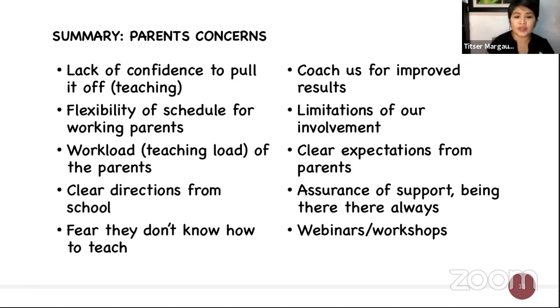And then fear that they don't know how to teach. They said that they wanted us to coach them for improved results. They also have some concerns, like limitations of their involvement, clear expectations from parents, assurance of support, being there always, webinars and workshops. So these are the summary of parents' concerns.